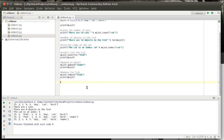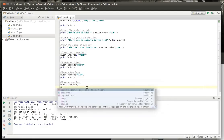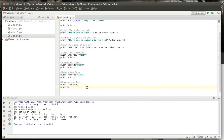Now, let's get a little crazy here. Let's say we want to reverse this. And we're going to say, let's see here, nlist.reverse. And then we're going to print it out. So now the list is exactly reversed. It's a mirror image of what it was.